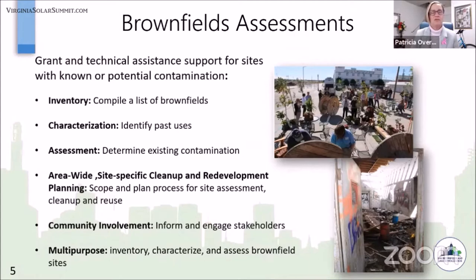We can also use our funding to do community involvement, and you must do community involvement when you have our grants. Our grants dictate that the community be involved in the decisions that are being made with community properties. And again, all of these, the multi-purpose aspect of our grants: assessment grants, inventory, characterize, assess, plan for cleanup, do your public involvement, inform and engage your stakeholders. Next slide, please.